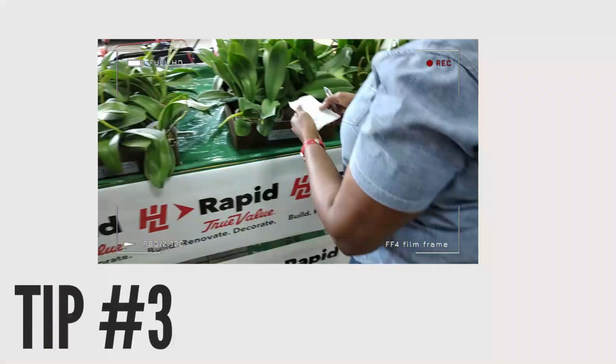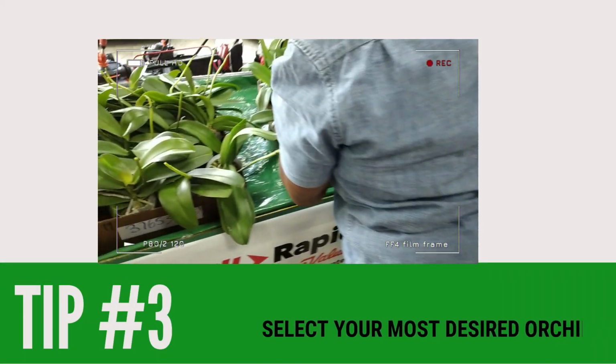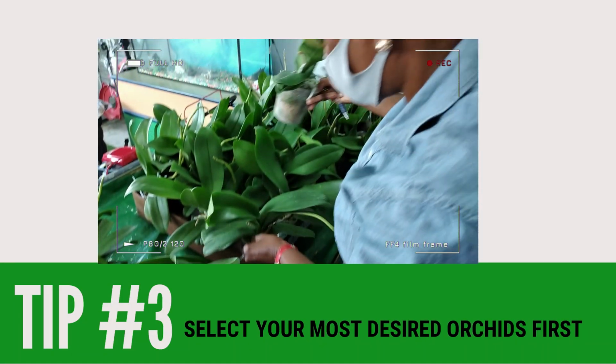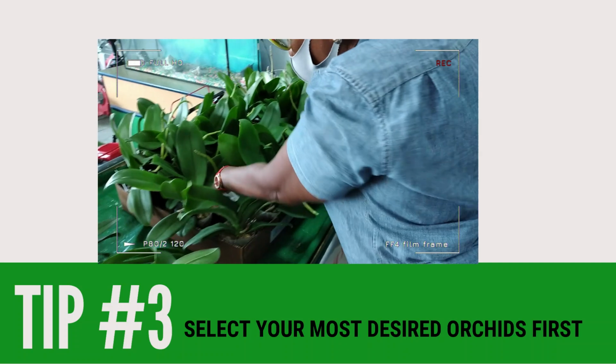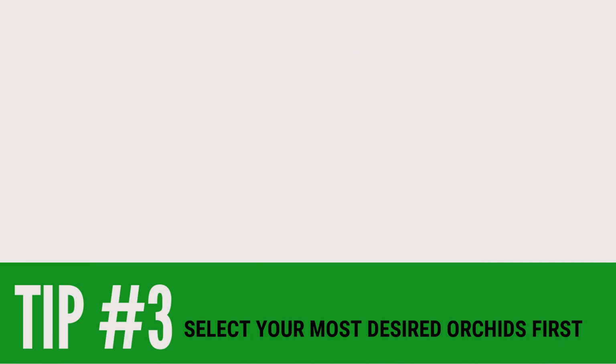That now takes us to tip number 3. You see, when you enter the store, guys, try to go to that section with your choice selection of orchids. Sometimes the catalog will have new and unusual specimens that everybody's gonna wanna go after. And if those are on your radar, you might want to grab them first, but you might need help in doing so, which will now bring us to tip number 4.